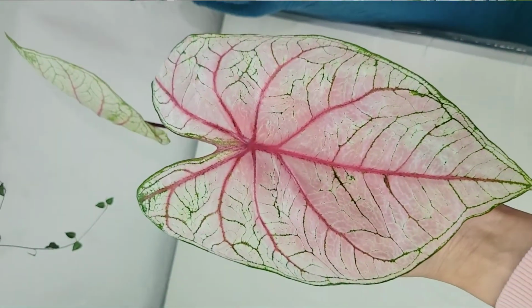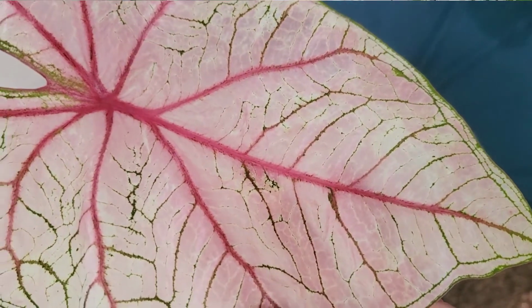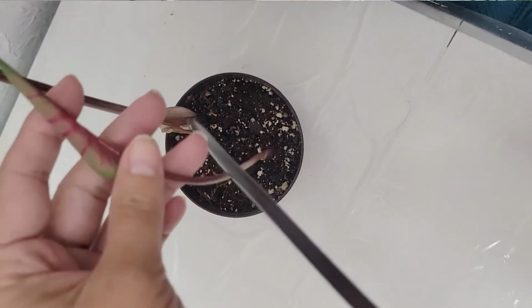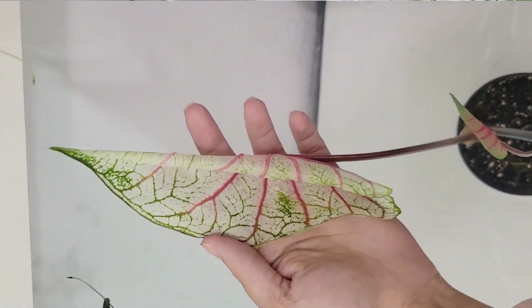Next up, we have caladiums. They are beautiful plants. They come in a variety of colors, but they do get huge. They love their heat. They'll actually go dormant if it is too cold for them. So in order to bring them out and have them show off their beautiful colors and their almost translucent leaves, which is just so cool, you are definitely going to want to bring on the heat because they will love it and they will grow so much.